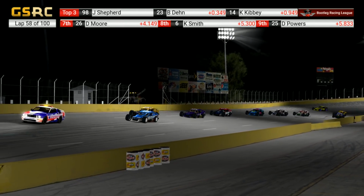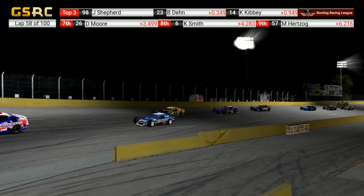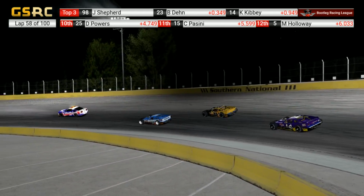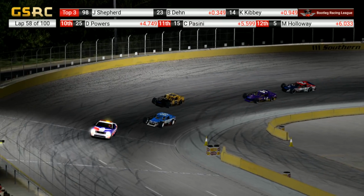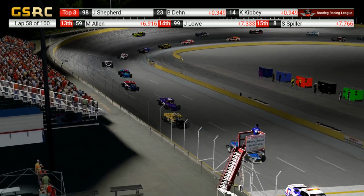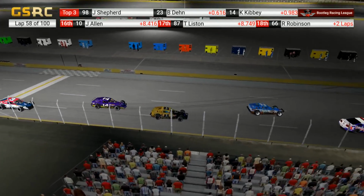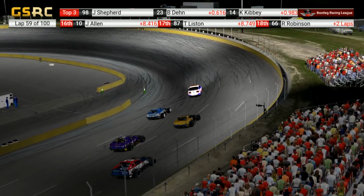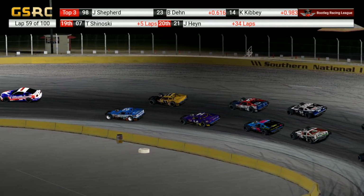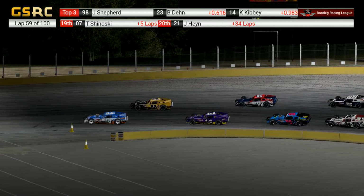And he made that outside line work. First driver we've seen make that work tonight. I'm pretty sure Brian Dean's taking notes on that, trying to figure out if he's able to make it work 50 laps later, a little bit before the race is over. Well, he's got to do what JR did, right? Like you said, hopefully he took some notes there as JR was trying to get around him, and maybe he can do the same thing.